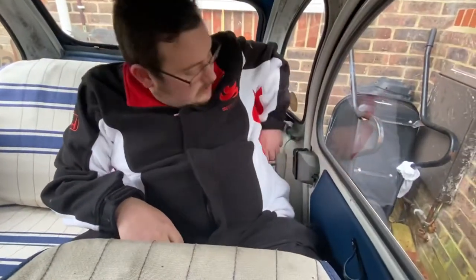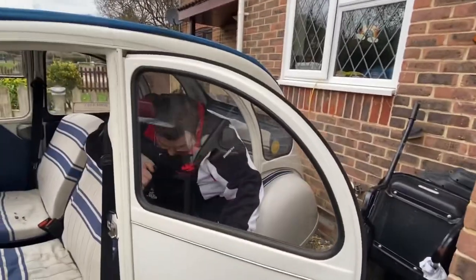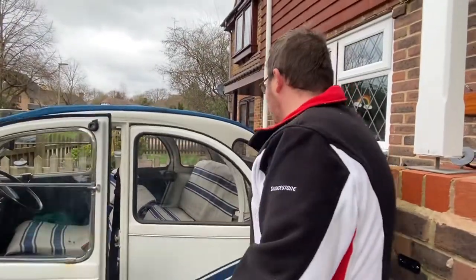So now I'm going to attempt to get out. This could be interesting because, as I said before, I've got long legs. But there you go. Even a person like me can get out of the back of the 2CV. That wasn't supposed to rhyme, but it did anyway.